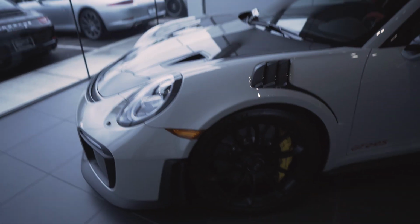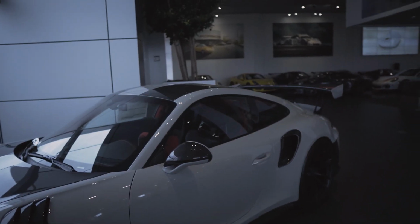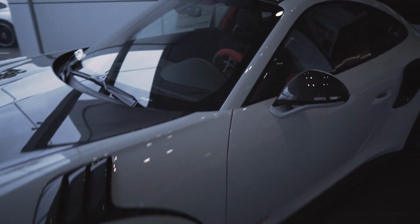This dealership, in my opinion, is very underrated. You have the really famous Porsche dealerships here in Southern California, like McKenna and Irvine, but this dealership I feel like people don't really know much about, and they should, especially when they have this car behind me. The new GT2 RS with the Weissach package in chalk, red interior, and just come on, look at the detail.